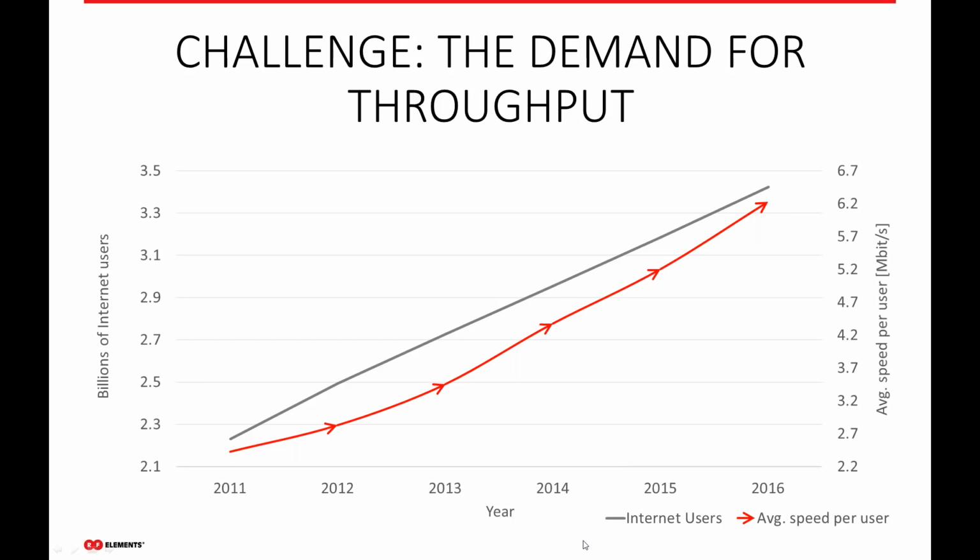So if we look at some of the challenges that we've been facing in this industry, one of the challenges is the demand for throughput. Over the years, not only have we seen a very steep increase in the number of internet connections we need to deliver to customers, but on top of that, we have seen a huge demand for the actual speed per connection as well. So when you combine the number of connections and the increased need for higher and higher speeds, it's becoming very challenging for us, as WISPs, to support the user base that's out there.